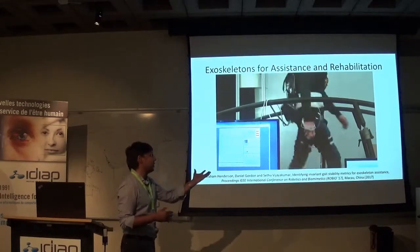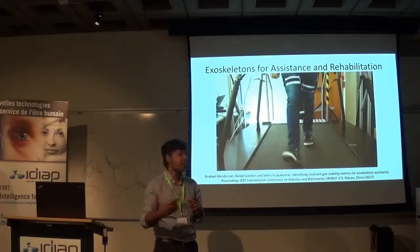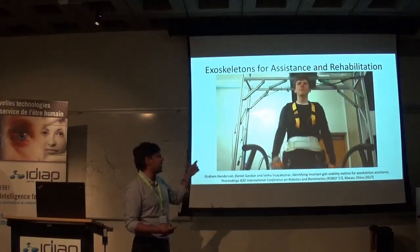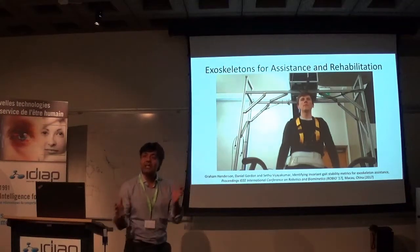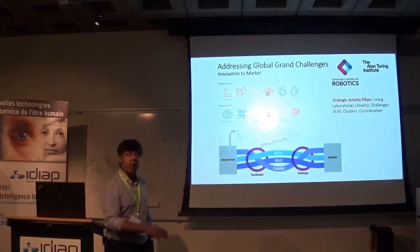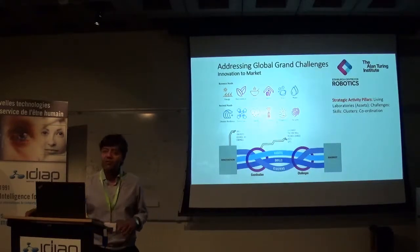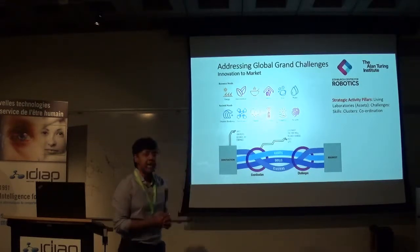And now the next step for us is to close the loop in terms of the controllers in order to apply the right assistance in real time by detecting phase and the forces so that we are able to correct the gait towards the right setting. So that's all I have to talk about in terms of some of the projects that we're doing. So it gives you a nice sort of fly-by view of the kinds of things that we're looking at.